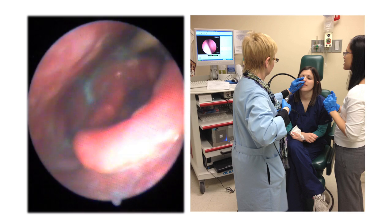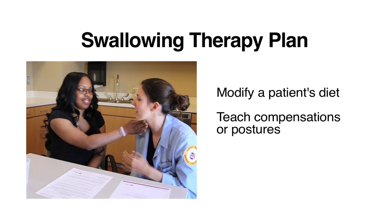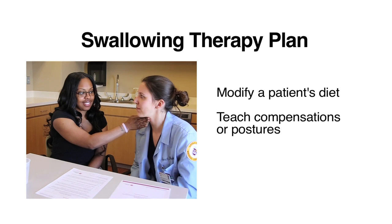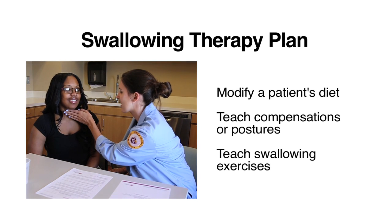If a swallowing problem is identified, we establish a therapy plan. We modify a patient's diet or teach compensations or postures to help make swallowing easier. We also teach swallowing exercises to improve the strength of swallow muscles.